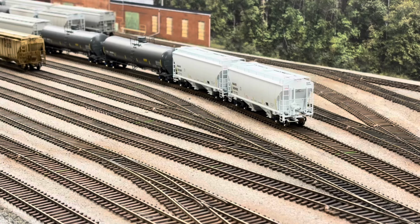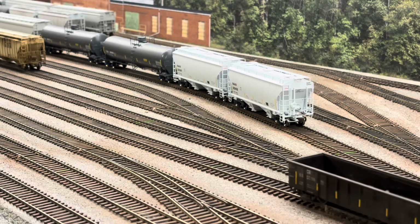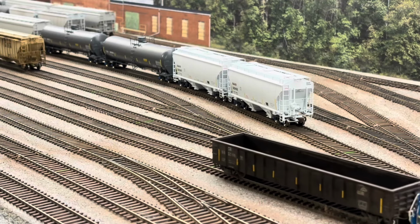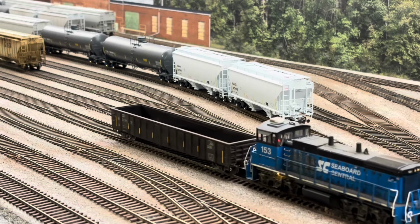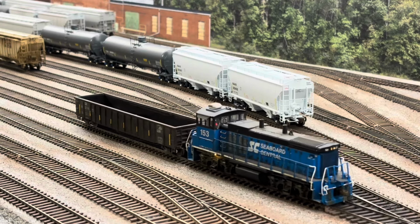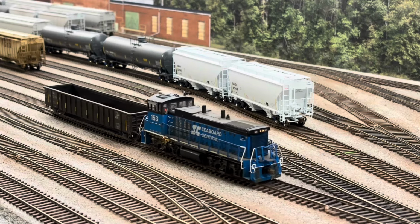Now we'll go ahead and shove the empty out of A20 off in GY04, since it's destined to NS, and that's where we put all the cars headed to the NS. Shove it back just a little bit more, and that's good.